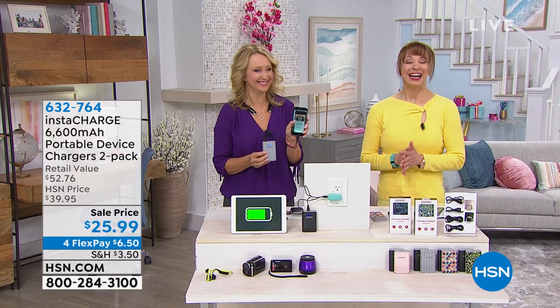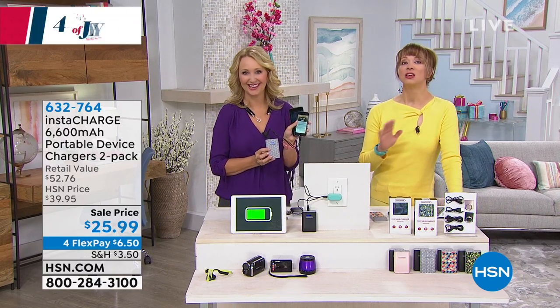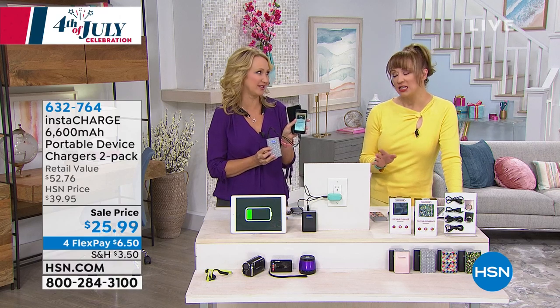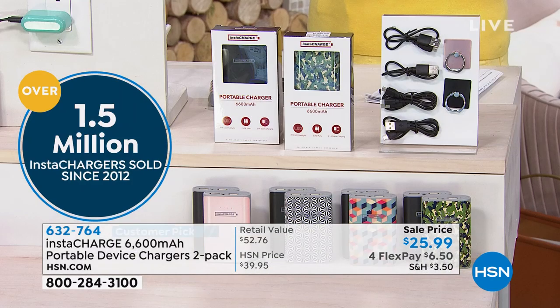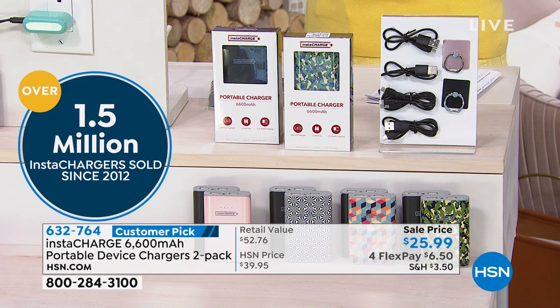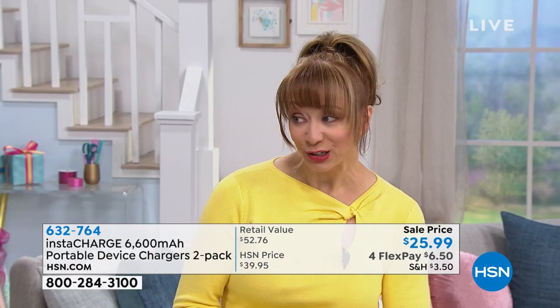She's back. And we now have a battery for your battery. That is genius. So good. First of all, these are more powerful than what we're used to seeing if you go to the little kiosk or the marts or the malls. Over 1.5 million chargers sold here since 2012. And now we have them in fashion colors.